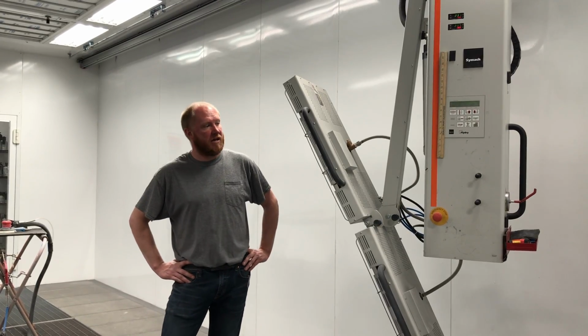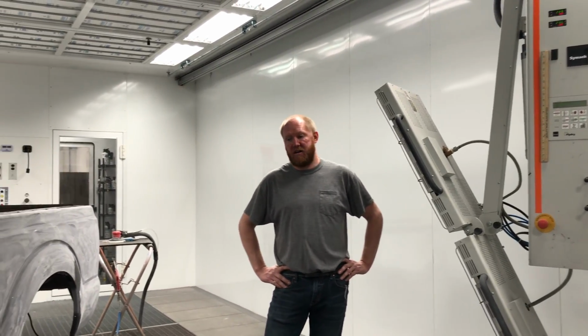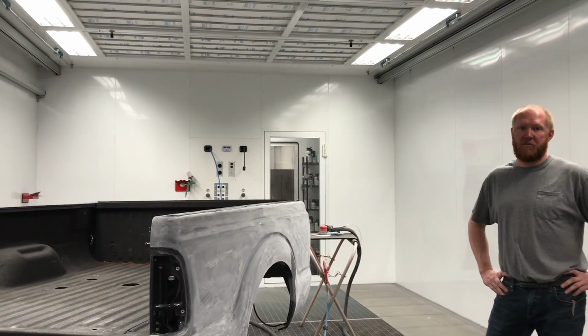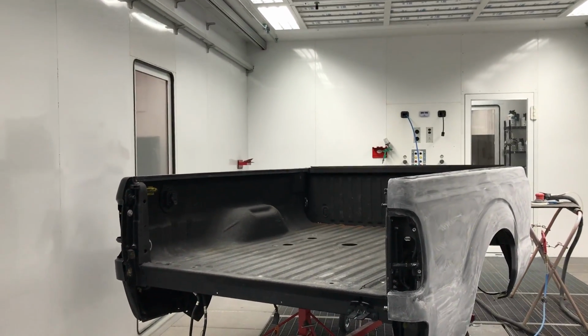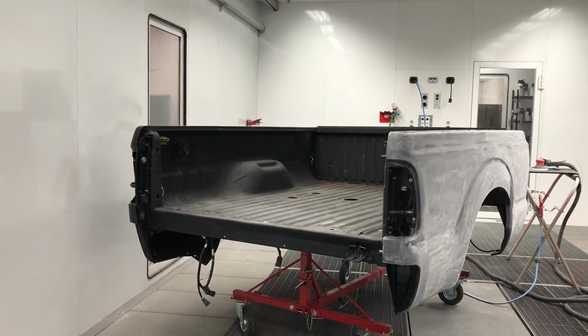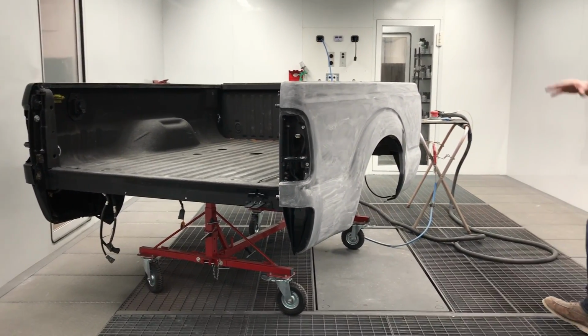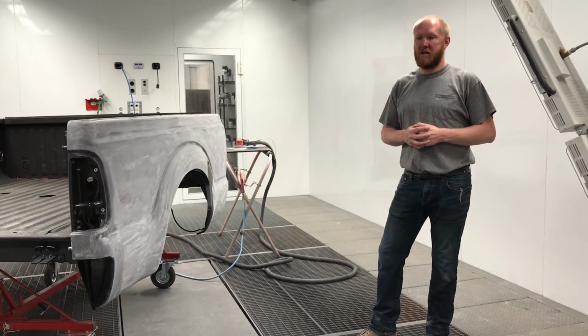with the size. Right now, we're standing inside of our fix station, and inside the fix station, it is built to do everything all in one spot. We do our body fillers, our primer, and then start the painting process all at one time. The car never leaves this section until it is fully painted and ready for final assembly.